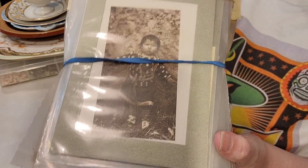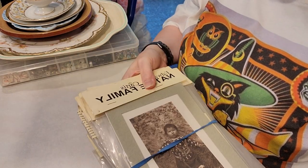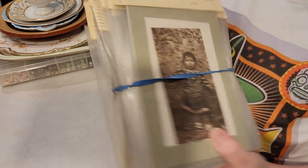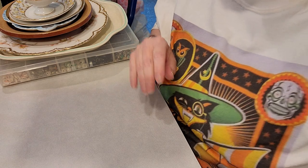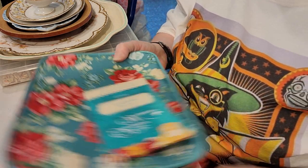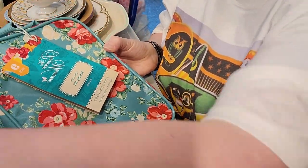I saw this cover and I went, yep, those are mine. So, yeah, that was the one thing that I grabbed. Haven't even taken a close look at them. Just knew that they were going to be something pretty awesome and I would enjoy looking at them. Can't resist Pioneer Woman.